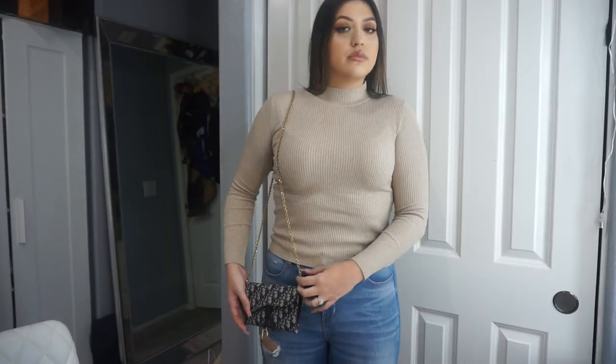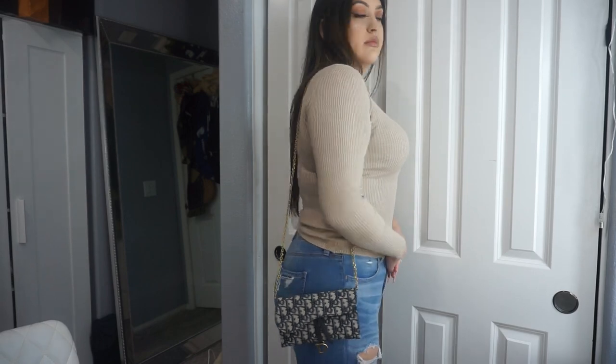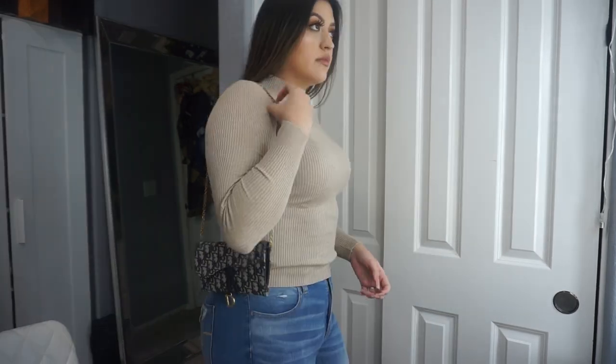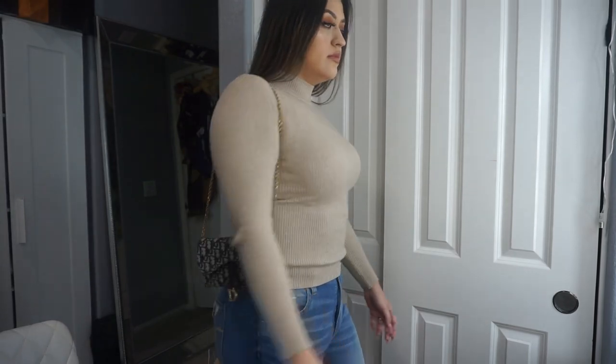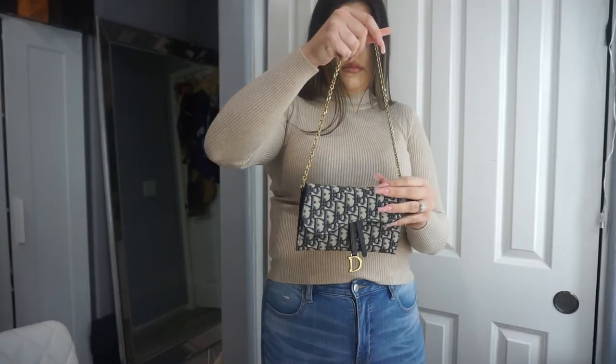Here's a lipstick. So how much do you really need to put in here? Also, it's a great length for me. Like I said, I am 5'10", 5'9", 5'10". So it does fit me at a really good size. Overall, I love this shape right here. Most Dior bags have this anyways, but I just love how that's different.